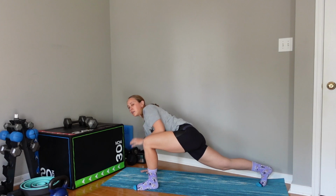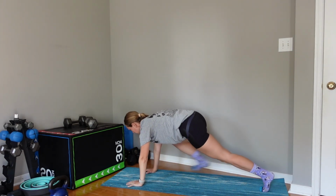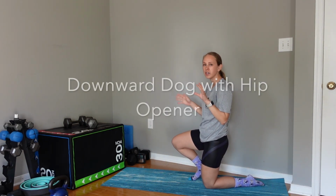So one hip is going in a hip flexion, the other hip is going in a hip extension. The last exercise for mobility is a downward dog with a hip opener.